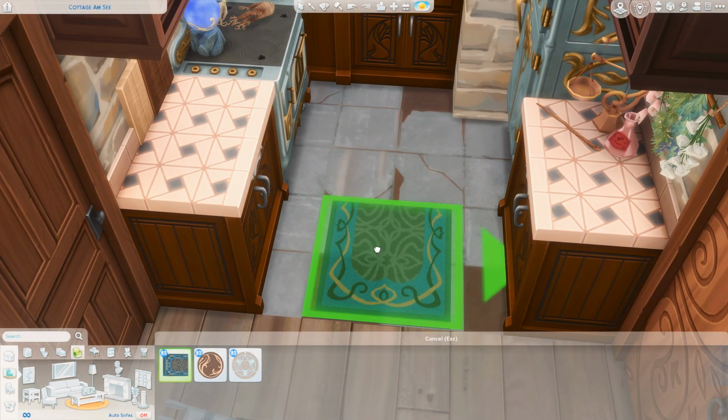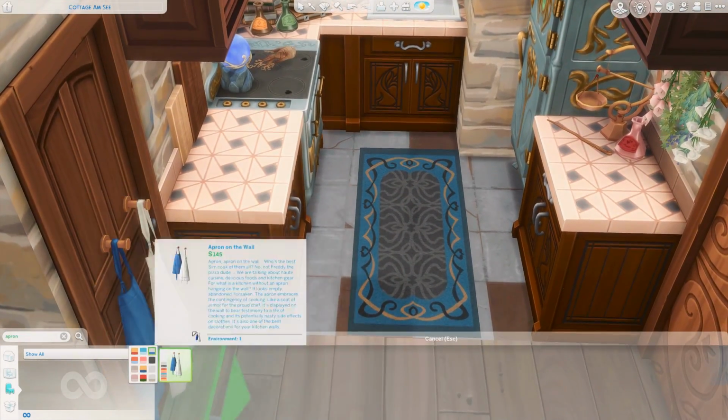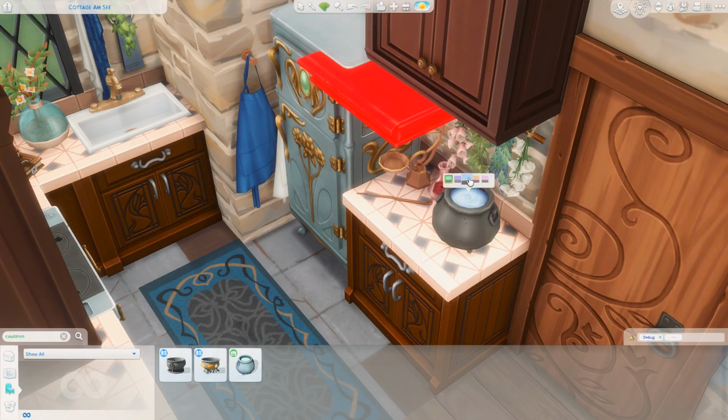I also decided to put a little runner rug in here. I just like adding those. I think they look nice, and it brings in more of that really rich blue that I'm using throughout the entire space. And then I also got an apron hanging on the wall over here, and then I should be cluttering up the top of the fridge, but first I grabbed this mini cauldron.